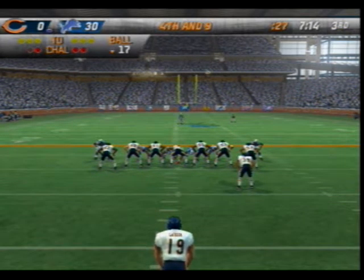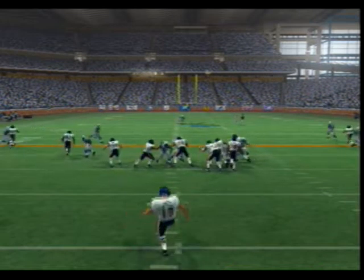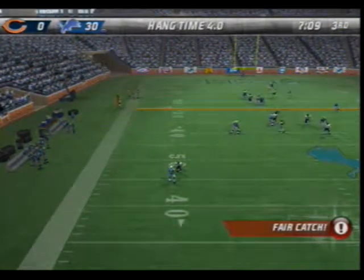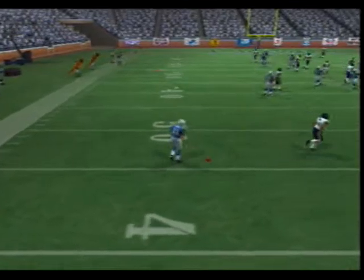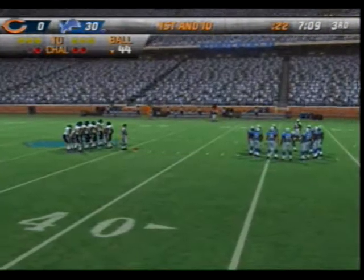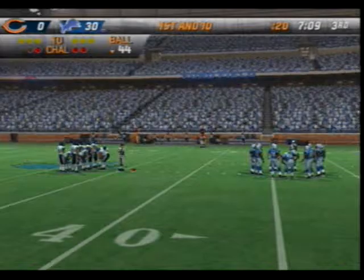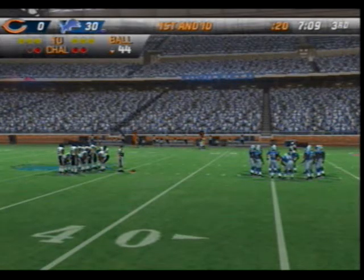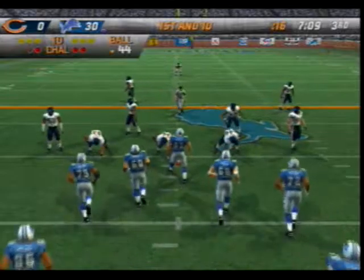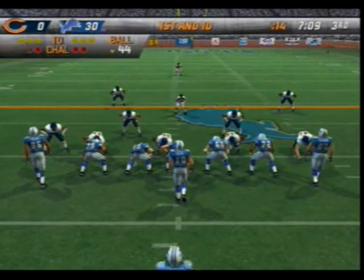Unable to get anything going on that series, they'll have to punt it away here. Andy signals for the fair catch. Fair catch made at the 44-yard line. So they have first and 10 here, at the 44-yard line.